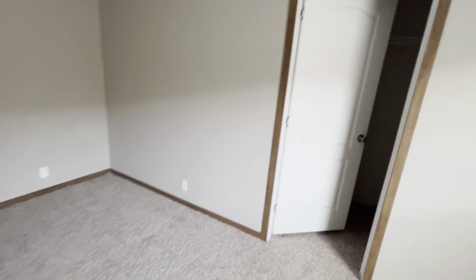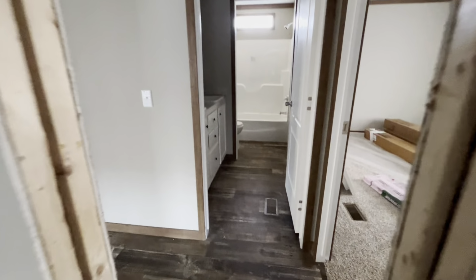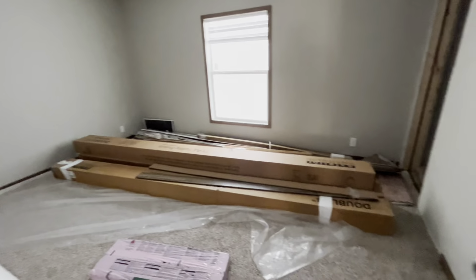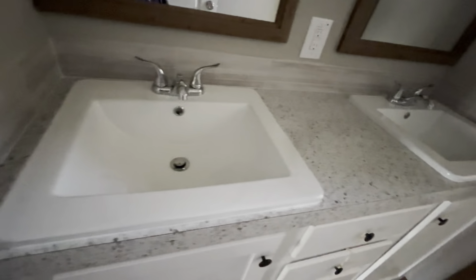Nice, pretty spacious for a mobile home compared to some of the others that I've seen. This is a closet. Okay, I can't turn on the lights, as I've already stated. There's no lights here, so I'm just having to use natural sunlight. And here's another bedroom. Now this is full of stuff. I'm not gonna bother to walk in, just their building materials. Oh, this has a double vanity too. How about that? Wow.